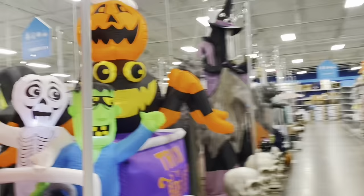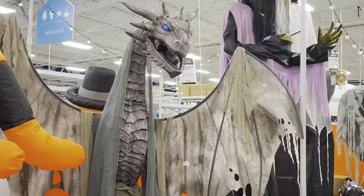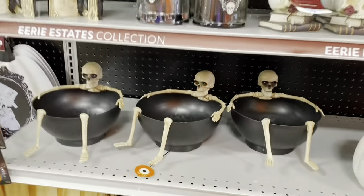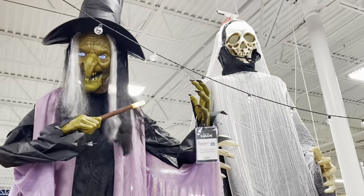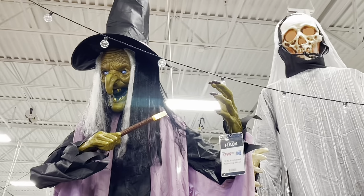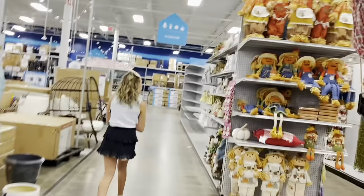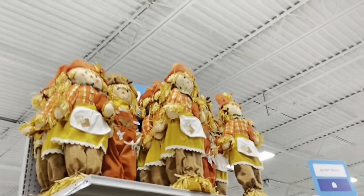Guys, they have the coolest decor here ever, I swear. Look at all this stuff for the front yard. Hi guys, hi. Ooh, what if he pops out at you? I got some freaky stuff. What's that? Oh, that's cool. The candy dish. Low key want that. Ooh! Ew, her eyes look real. Wow, there's a lot going on over here. No way! Look at the little, oh my gosh, those scarecrows are so cute.